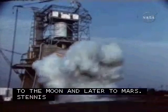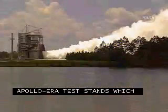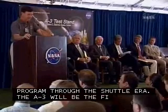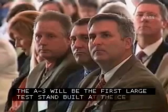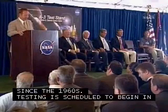Stennis has been home to the Apollo-era test stands, which have served the nation's space program through the shuttle era. The A3 will be the first large test stand built at the center since the 1960s. Testing is scheduled to begin in late 2010.